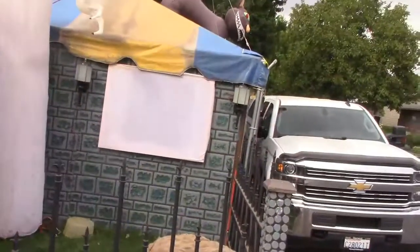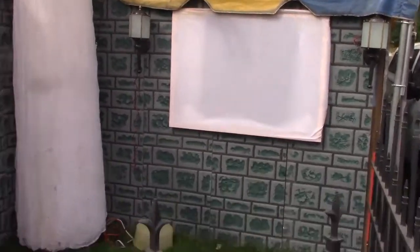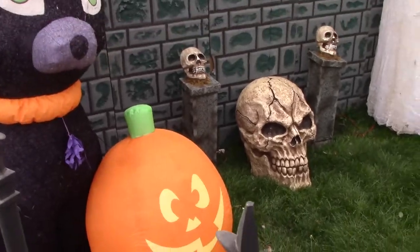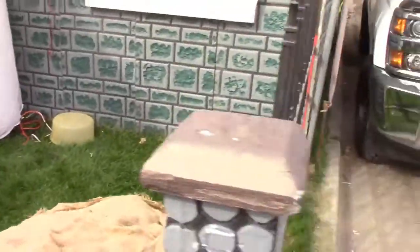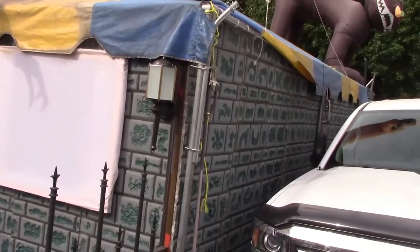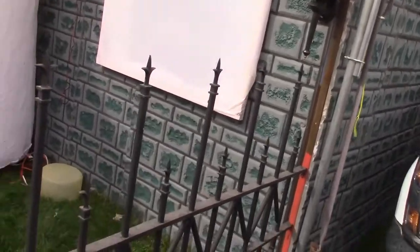Hi, everybody. Well, I've had my lunch. Came out here, did a little bit more work. We got the movie screen up, and I got the carriage lights up. We also got the little skull towers and skull out here. And out here, I just got done getting the sidewall down so the wall panels are showing.